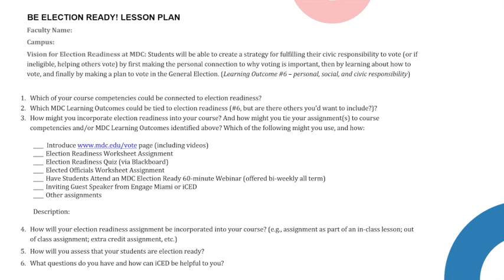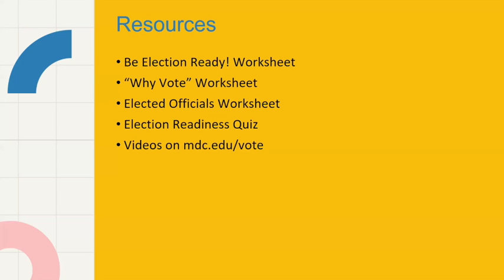And we asked them to describe how they might do this. And then number 4, how will your election readiness assignment be incorporated into your course? Is it extra credit? Is it part of an in-class lesson, et cetera? How will you assess that your students are election ready? And then what questions do you have for us? So professors turn this in after the workshop.